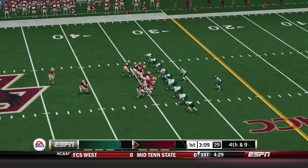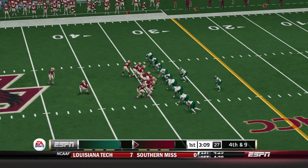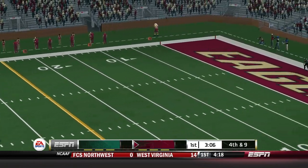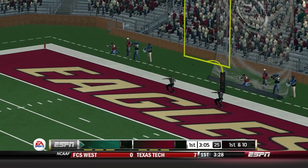Fourth down. They call on the kicker for a long field goal. It has the distance, and he missed it left. No good.